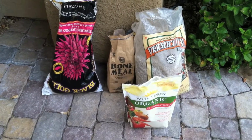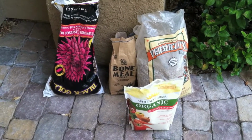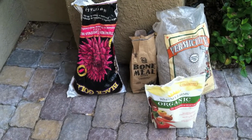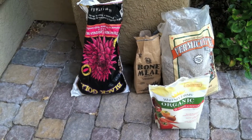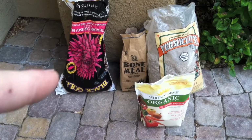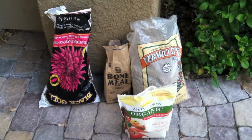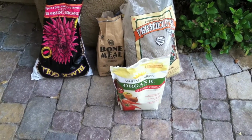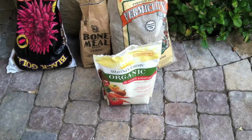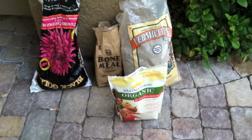Here's a look at some of the products I've been using to make my beds in the courtyard. On the left, the black bag with the pink flower on it is earthworm castings. Next, the short bag in the back is bone meal. Then I've got a bag of vermiculite, and in the front, the organic fertilizer I've been using. Whitney Farms Organic Natural Tomato Vegetable.